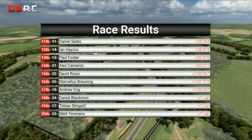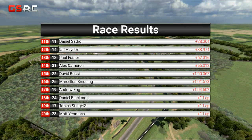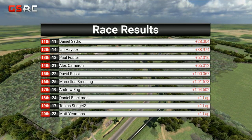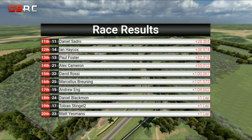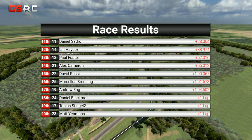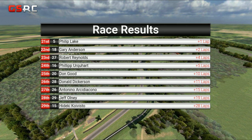David Rossi, after that little spin, finishes in P15, just in front of Marcellus Breuning, our leader in the Formula 2 Championship. Andrew Eng is the last car on the lead lap in P17. And then there's a few drivers who were lapped during the race. Daniel Blackman in P18, Tobias Stingel in P19, and Matt Geomans in P20. Then in 21st, you've got Phil Lake, a disappointing finish for him.